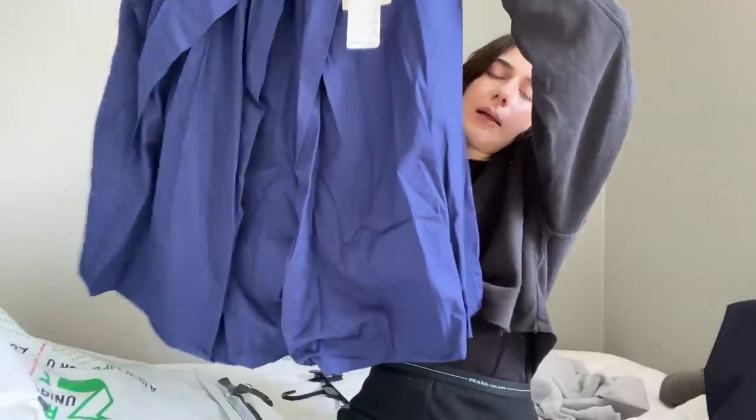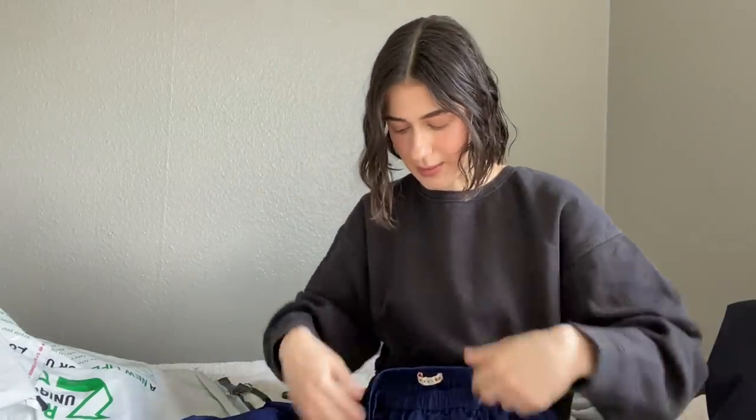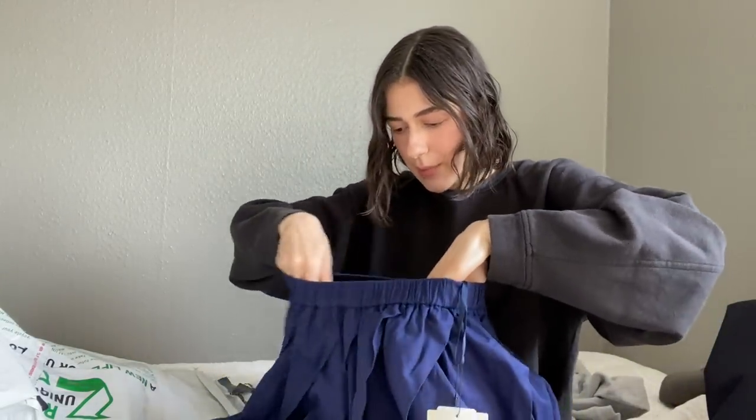So this is a very typical cloudy, puffy Marni skirt. Not my style at all. Let's be honest, not my style. I can really imagine people wearing this.